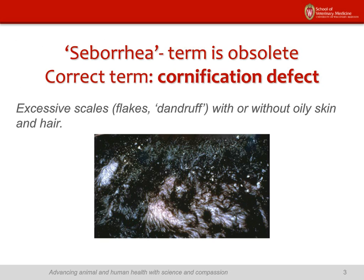Seborrhea is a really old term, and we don't use it very much anymore as a diagnosis because it simply is a clinical descriptor. The correct term is cornification defect, and what that means is an abnormality in how the skin is formed. But for this presentation, just to make it easier, because by the end of the evening I would be tripping over cornification defect, we'll just use the term seborrhea and understand that that's what it is.